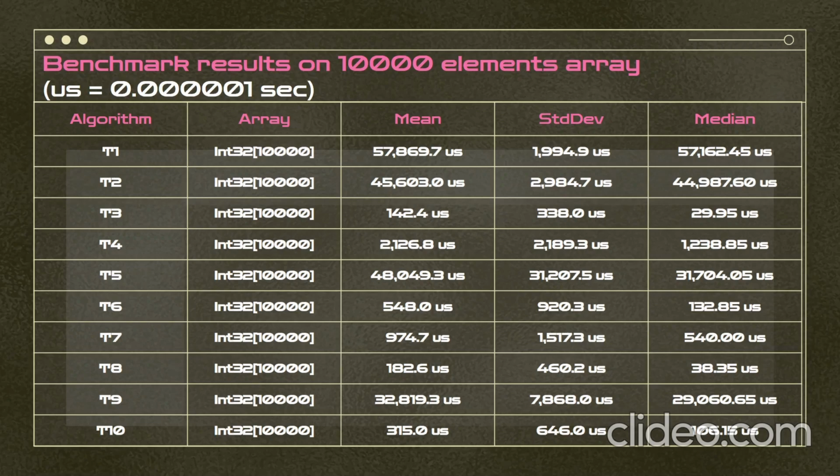The performance of cube sort, which is T9, is quite bad, which is also expected. We expect that further investigation into the underlying factors contributing to these observed efficiencies could provide valuable insight into algorithmic optimization and computational efficiency.